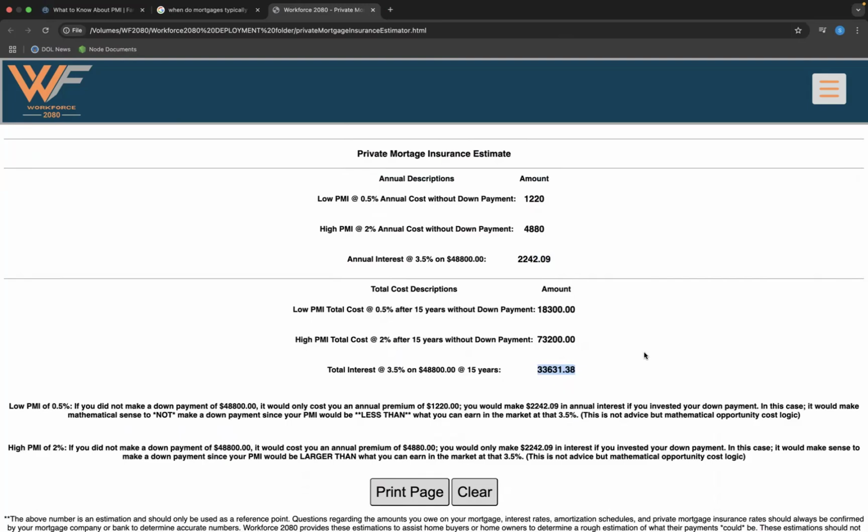Now, if you make mortgage payments for 30 years, it doesn't make you a sucker. It doesn't make you a bad person. It just says, look, you want to try and pay your house off as early as possible, because otherwise you're going to be paying quite a bit in interest to the mortgage company.